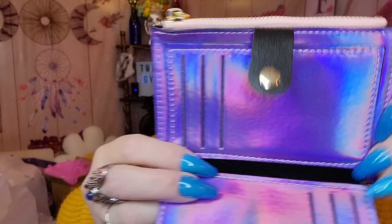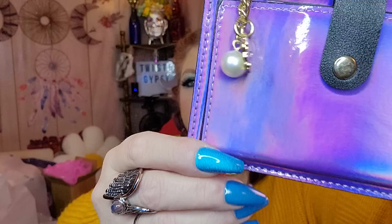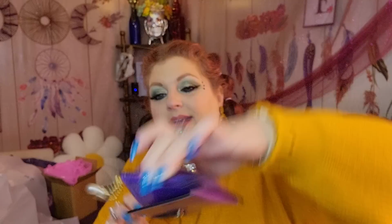Look at that. I love this. I love the iridescence of it. And first off, look at the little hangy down things. You got a pearl and a flower. And then you have the zipper portion, which you can put like some cash in, change, whatever you normally carry. What a cute wallet. I love it. All right, next.